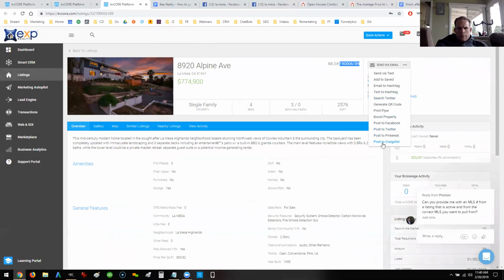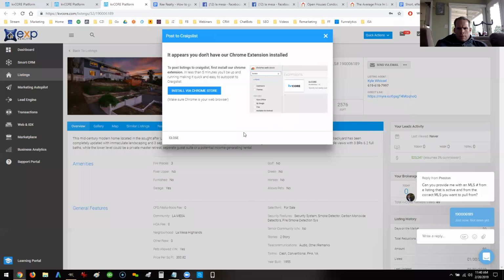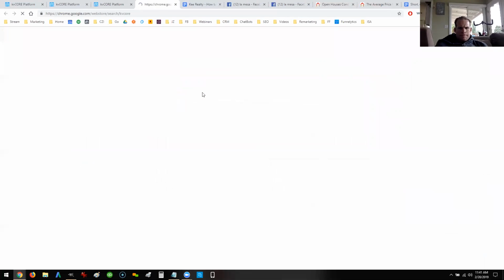Okay. Now this is what's going to happen the very first time that you see this. If you click on post to Craigslist, it's going to say, hey, it appears you don't have our Chrome extension installed. So you're going to need to install it. Make sure that you're using Google Chrome as your browser. Since I already am using Google Chrome, I'm going to hit install.